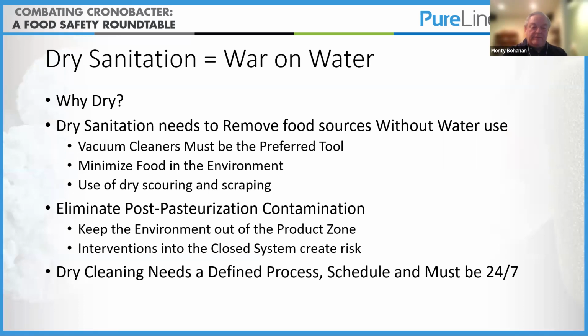And dry cleaning, even though you're not using water, not using chemicals, it still has to have a defined process, right? You need to have an SOP, you need to have a master sanitation schedule. Everything has to be listed out, and it's probably even more important because you have to have documentation that you're actually doing the things that you need to do to clean your environment.